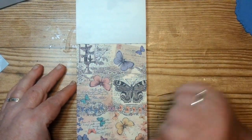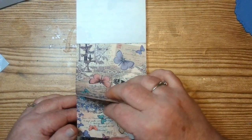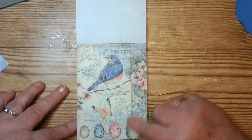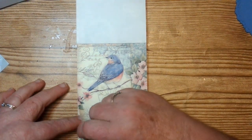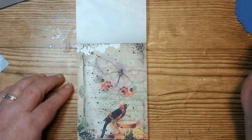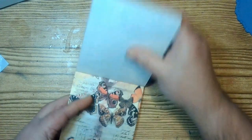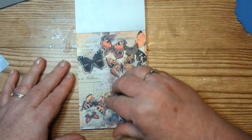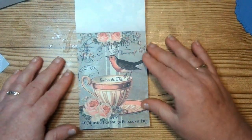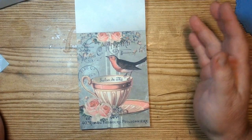So there's that page. This one's pretty. Yep. Now that one's pretty too. That one would be good for Easter. Okay. There's that. And you see I'm folding them over and it's not breaking the spine. So they've got a really good glue spine on them. So there's that page. Let me slide it up a little better. There's a little teacup with a bird sitting on it. I mean, see, that's what I'm saying. You could cut this teacup out and use it in a completely different project.